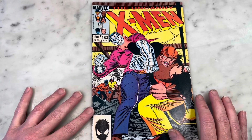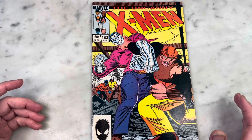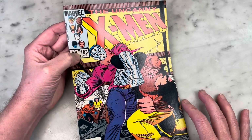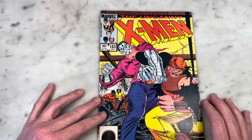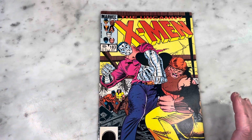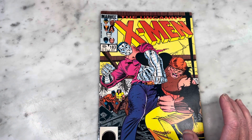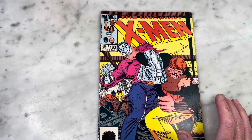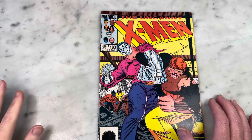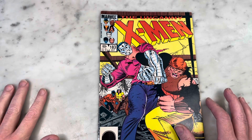Anyway, let's get into this book. Such a great time, the height of X-Men fever for me. 20 issues into my collecting of the X-Men, 183. I started with 163, and went from Dave Cockrum to Paul Smith, who I absolutely worshipped and loved, and then John Romita Jr., who I definitely learned to love.